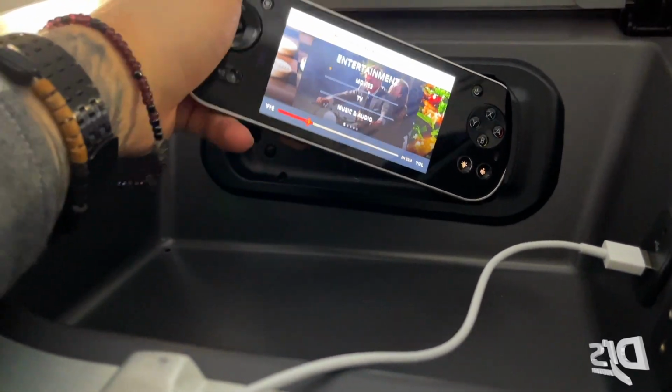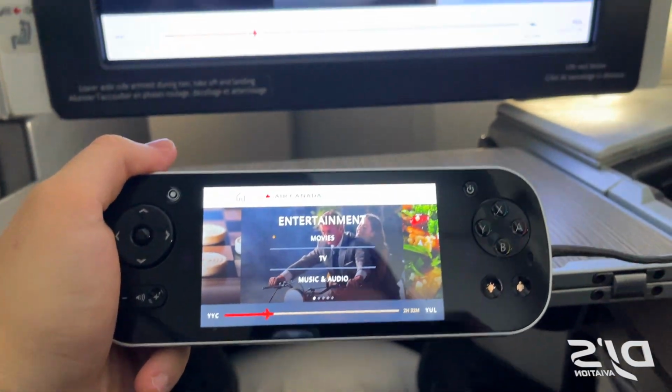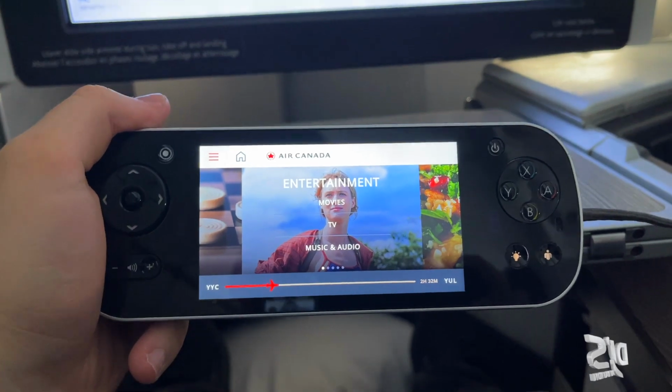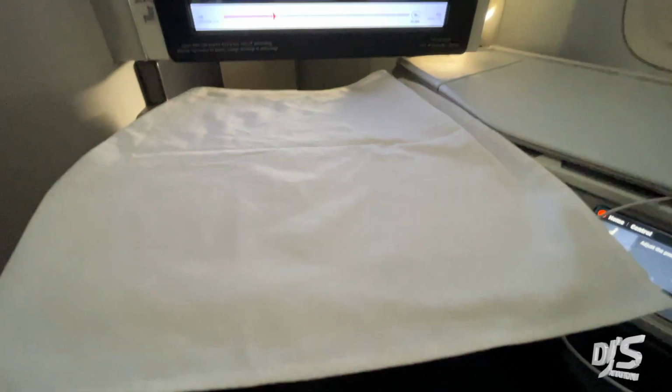Again, the cord can be a tiny bit of an issue, and again, the remote didn't really work on my end, but I guess it is definitely convenient and practical if you don't want to reach ahead and touch the screen. Soon my table was set for the first meal service of the flight.